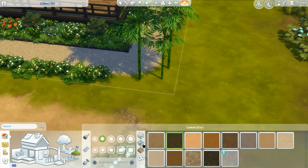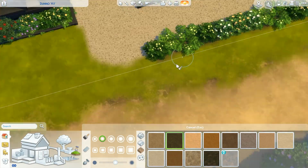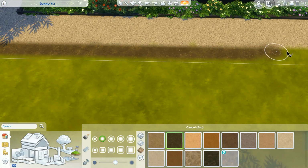And I really like using those bamboo things, just because I feel like they never look right in any of the builds, but I think they look really good. So I always use them when I'm building in Mount Komorebi.